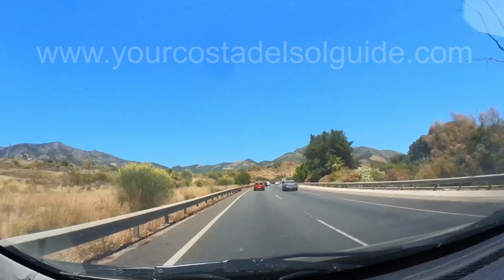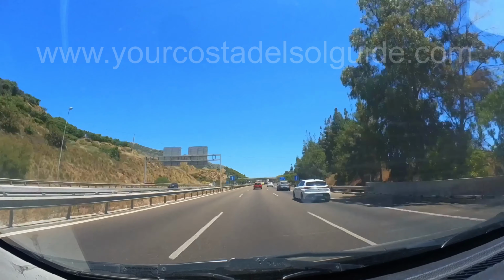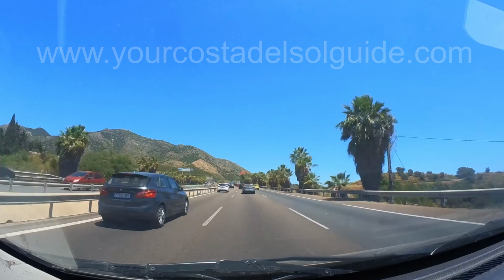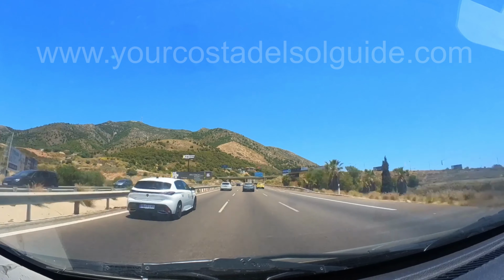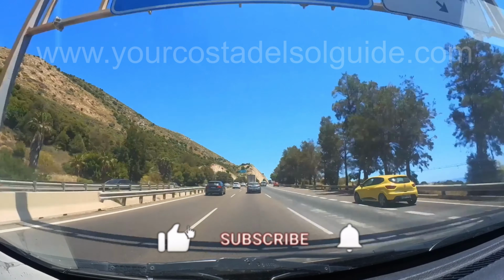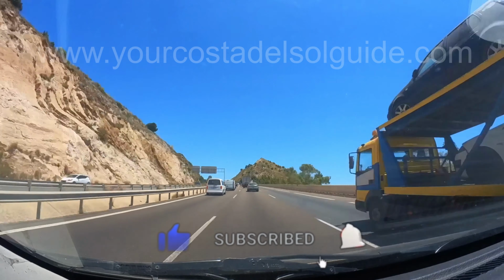Taxis from the airport cost around 30 euros. Uber price estimator comes in at 18 to 20 euros each way. So if you have the app, that's a good option. Airport transfers cost around 23 euros return per person, but can take up to an hour. If you are driving, then the hotel is 7 kilometers from the airport and is reasonably easy to get to. It takes around 10 minutes.